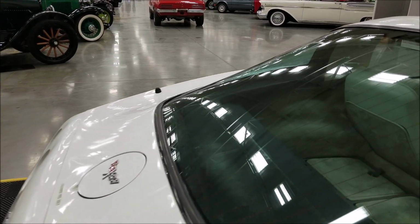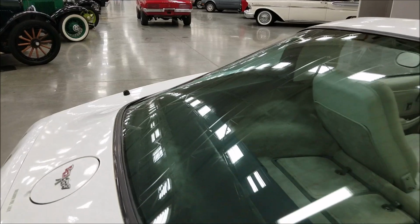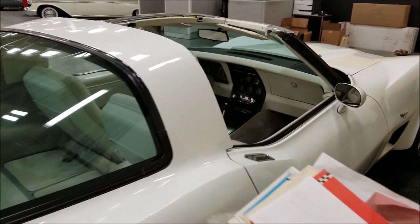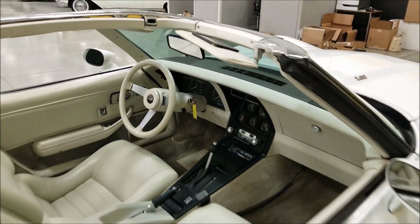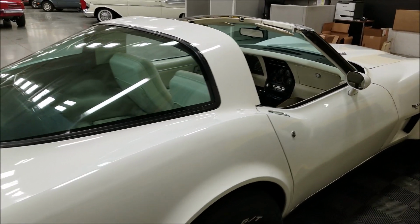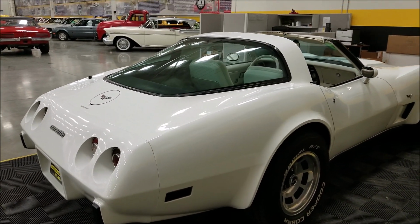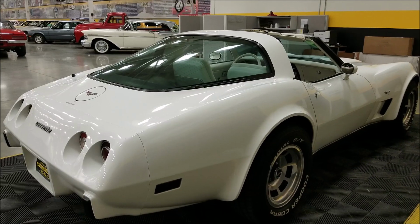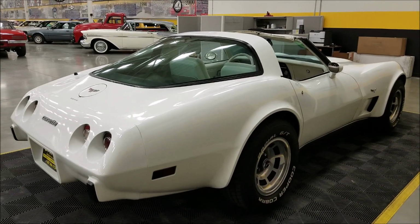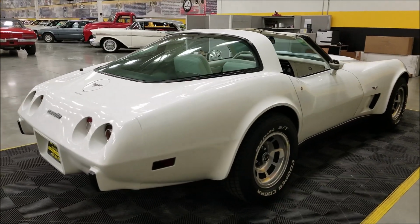Here is the owner's manual. They dug out the window sticker. Owner's manual is all here. And again, that will be in the glove box and shipped on to the next owner. Again, power antenna with that CB, AM, FM stereo radio. Power windows and locks. Dual rear speakers. And again, those polished wheels. It's a nicely equipped car.